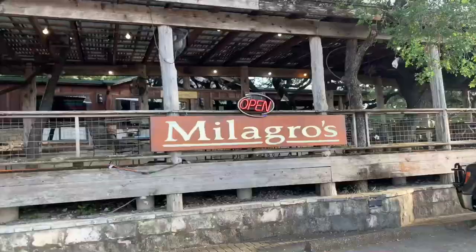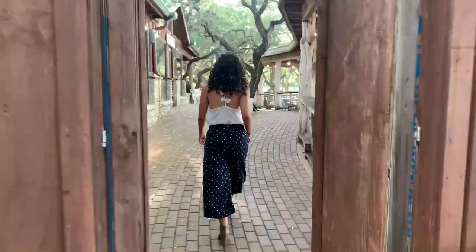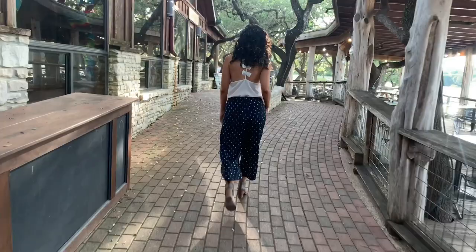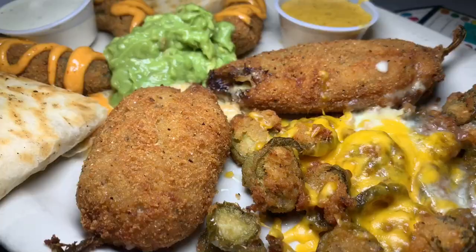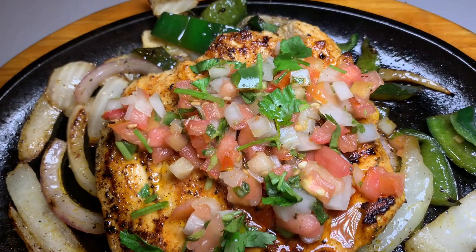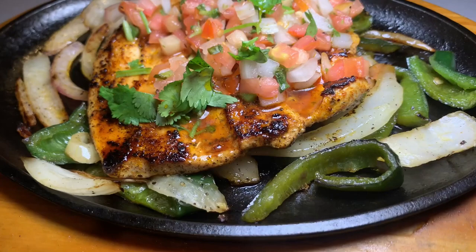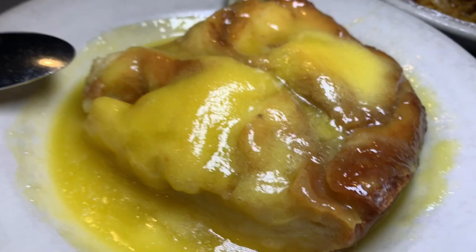Dinner time. Trying out Milagros. This is a really beautiful area in general. Margarita lovers, you are gonna love this margarita pollo, which is marinated in their margarita marinade. We have a tequila lime bread pudding and then some fried ice cream.